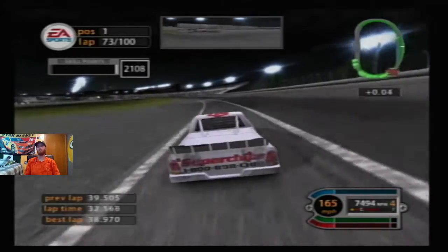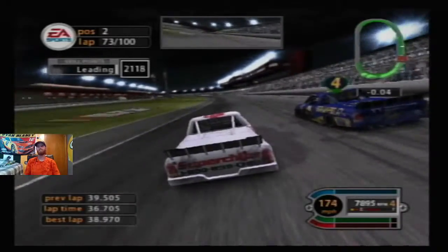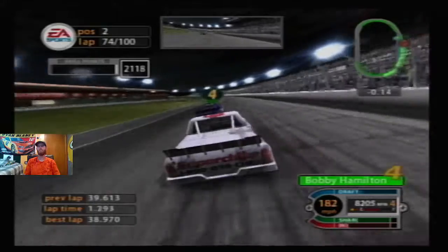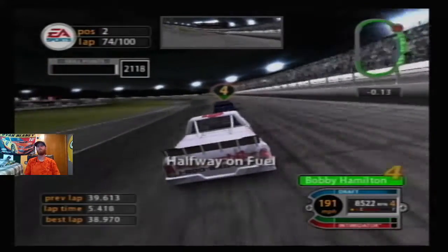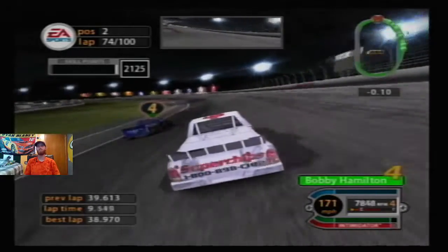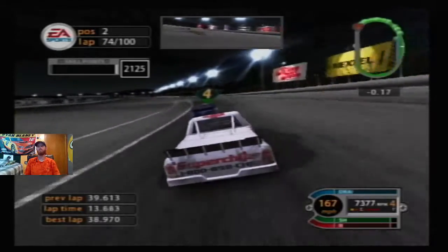Hamilton slips up the racetrack again. Edwards drives right underneath him, but he couldn't clear him. Tries to side draft him through the tri-oval. Hamilton again with a block. Again, Edwards is going to be close on fuel to the finish. Half a tank left with about 27 to go.